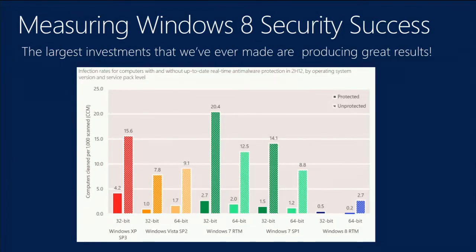And so in the Trustworthy Computing Group, which is an organization at Microsoft, they delivered this report called the Security Intelligence Report. Version 14 came out in April, and they gave us the first evidence of how well those investments in malware resistance had paid off. We divide this report into two things just before we get into the details. We take a look at PCs that are protected with an anti-malware solution, and we also looked at PCs that don't have an anti-malware solution running.